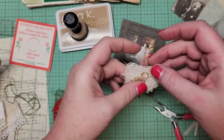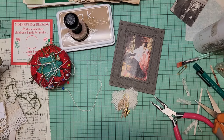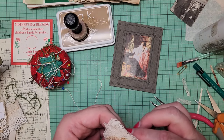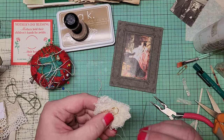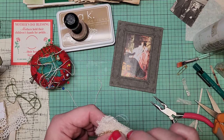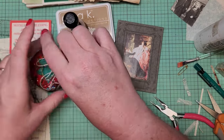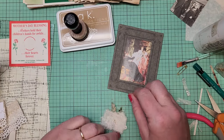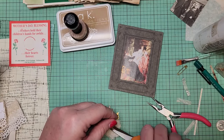And you know what I'd like to do? I'm just going to add a little stitch there to hold that bulb pin down. Hopefully it won't be too noticeable. Only you and I will know. Okay.